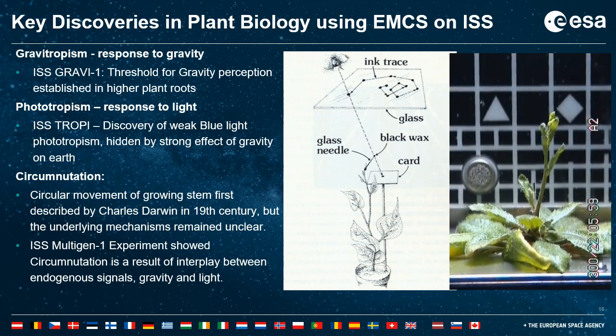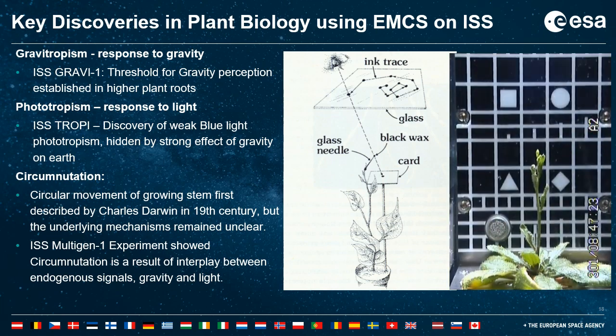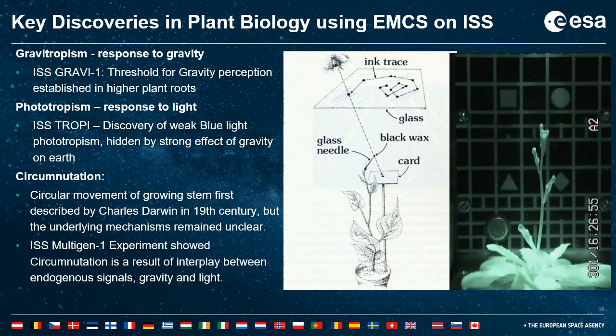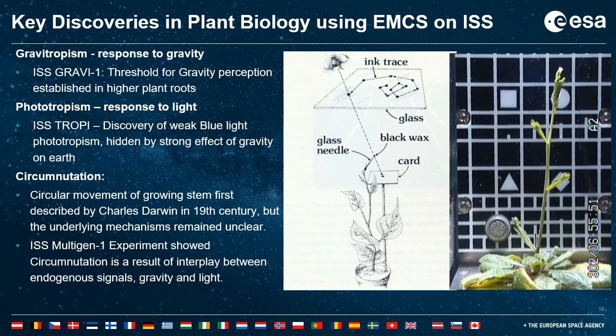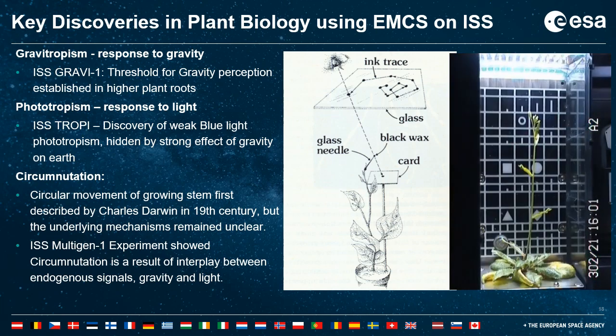So how do you study this? Well, you need to take away the effect of gravity. So an experiment called Multigen was done on board the ISS using the EMCS facility and applying doses of gravity, turning the light on and off. And in fact, the answer to the question was actually multifaceted. Indeed, it does appear there is an endogenous signal, but that signal is heavily modulated by gravity and light. So these are some of the unique findings which come from doing these experiments in spaceflight.